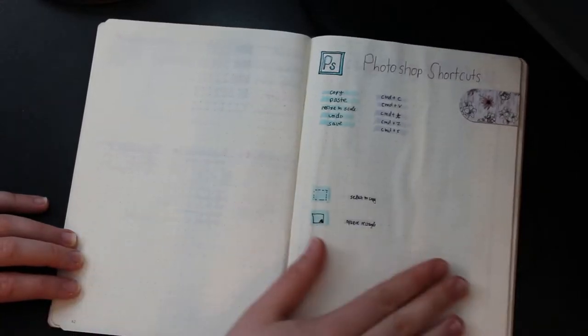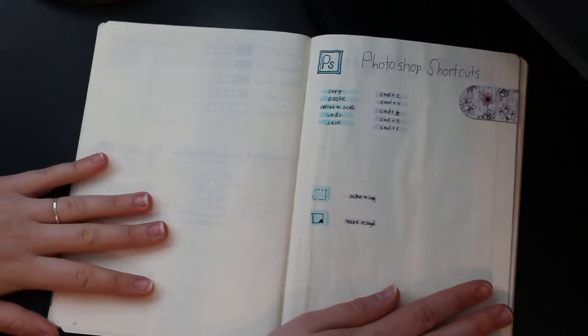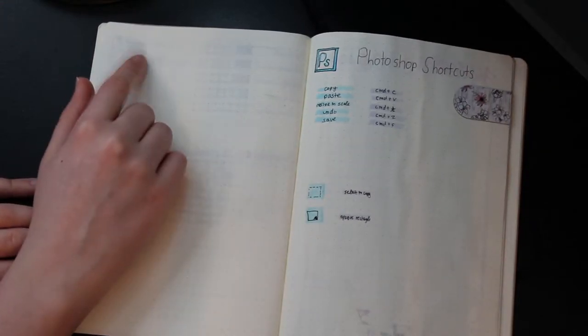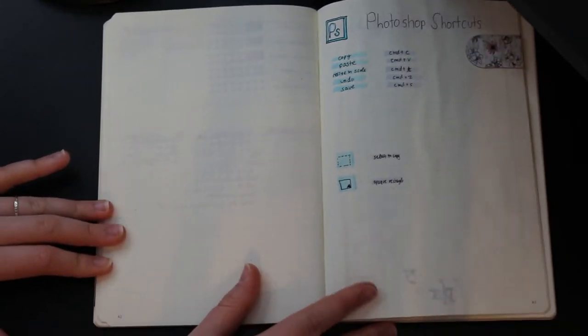Don't quite know why I didn't do anything on this page, but on this page I did a little Photoshop shortcut spread. I'm using Photoshop a lot for one of my classes, so it really helped me to just write all this down to kind of keep myself apprised and remembering of how to do certain things. And then on this side, I think I'm gonna do Adobe Illustrator and Adobe Premiere shortcuts because those are the other two programs I'm using a lot in class. So it would be really helpful to have that as well.